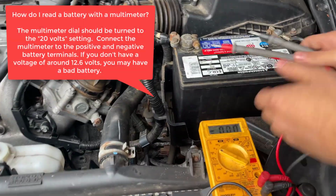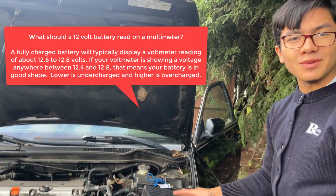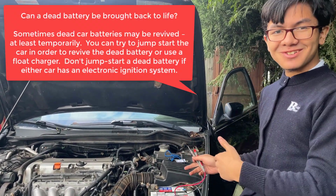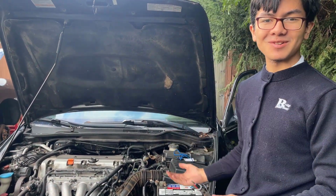So right here we already have the multimeter set up. And you can see that it's only 6.5 volts. This is supposed to be providing 12 volts. So this battery needs to be charged. After we charge this, we can demonstrate that the car is supposed to work properly. But usually, if your car won't start, the first thing you should look at is the battery.